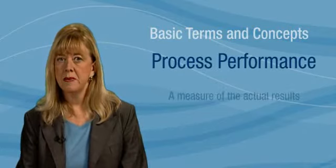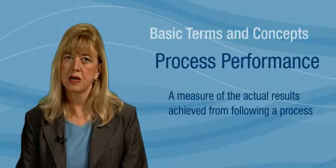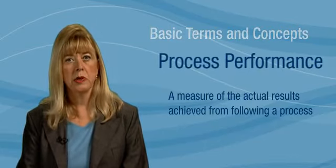We use our understanding of our capability to predict how long it will take the next time we ride that same route. On the other hand, process performance is a measure of the actual results achieved from following the process at a particular point in time. The results achieved from following your route on a specific day.